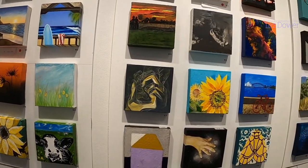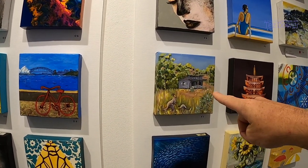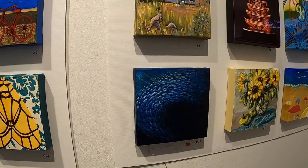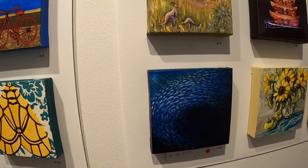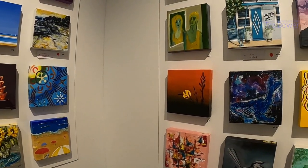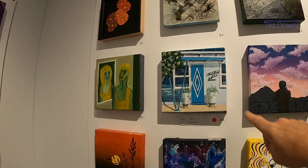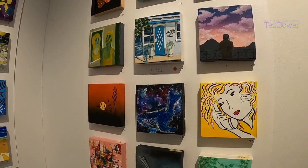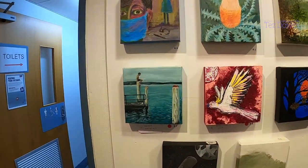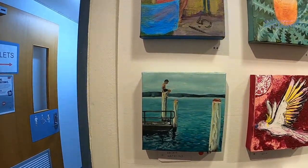Beautiful. A real Aussie type with kangaroo and a hut. This one here is nice. It's like a school of fish. Oh, that one's really great. Like a 1960s house. That's beautiful. Oh, this one's beautiful. Look at that. Boy about to jump in the water.